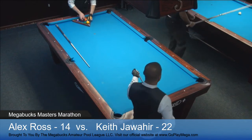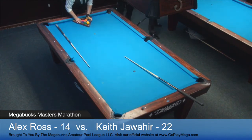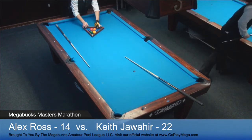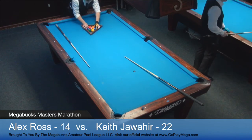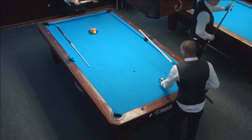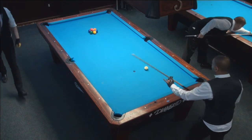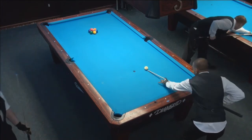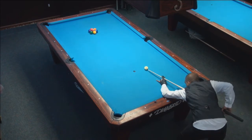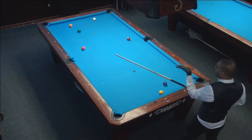Now, earlier you had mentioned that neither of the players were breaking particularly good on this table. This table is a little bit tighter than the other tables. So it's a little tougher. And as you know, the diamond tables in general are pretty true to play on. You have to be accurate when you're playing on them. But in terms of the break, have they gotten any better? Well, you see Keith has changed his break position. In fact, both players are breaking from almost the same spot.